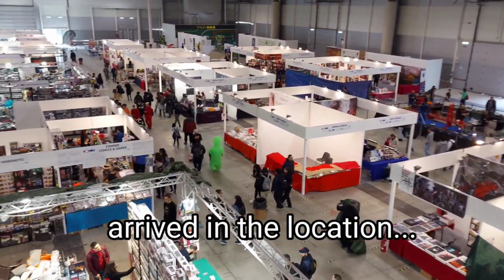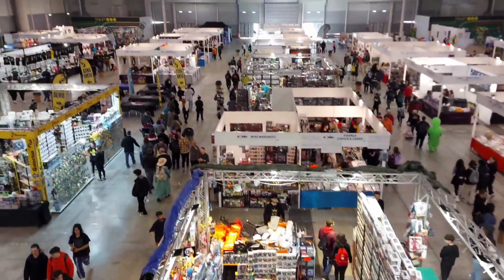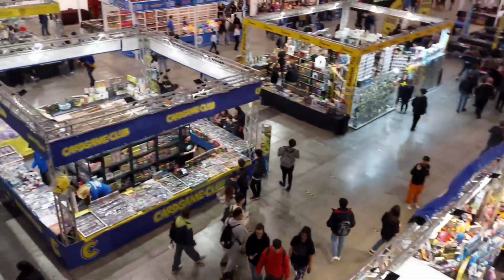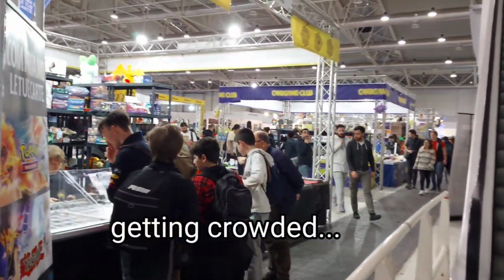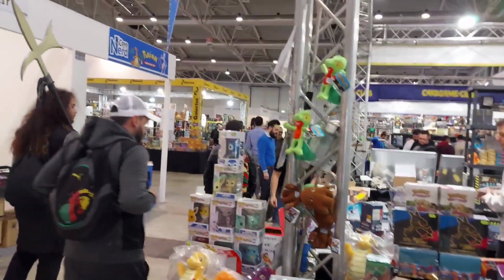I've just arrived. So many booths are selling different kinds of stuff, so let's go down later. The place is getting crowded now, so many people are coming over.